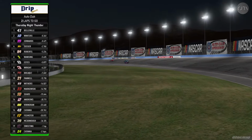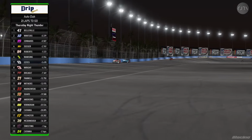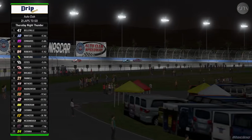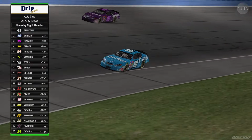Who's got the better shot? Aaron Edwards now wants to make his move to the inside. Ryan, they're there, but you know how this goes. It's one thing to catch him. It's another thing to pass him. 3 miles to go? 2.5 miles left?